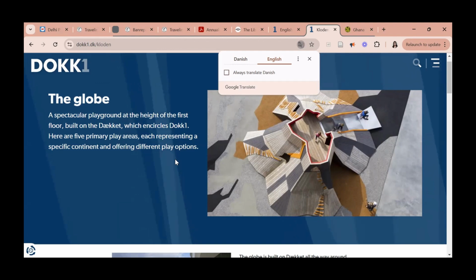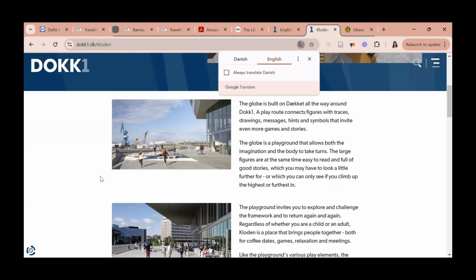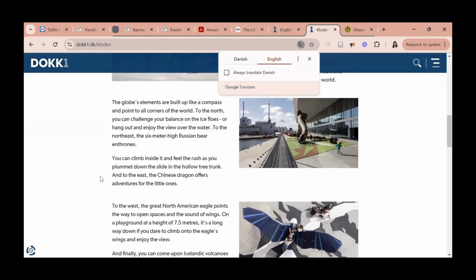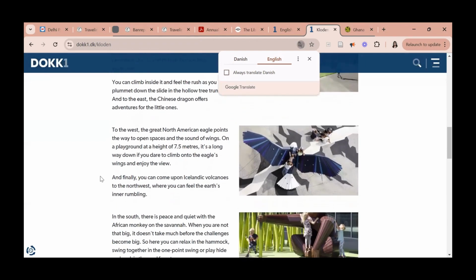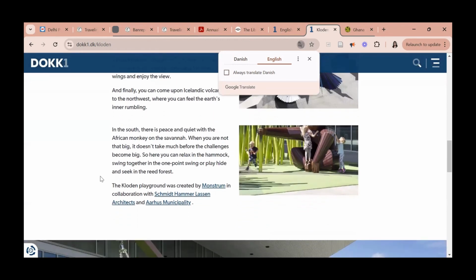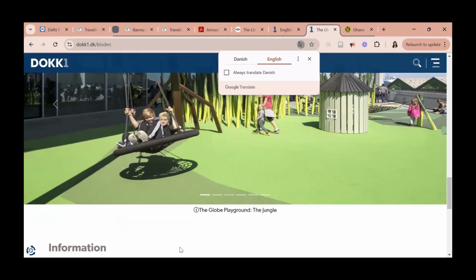And on the library website, it says right here that each one represents a specific continent, and then there are different play options. So I think that's a really cool way that the library incorporates a playground on the outside so that kids can get that social learning experience as well as coming to the library to learn how to read. So these are some of the different pictures of the play areas. There's like a giant eagle that they can play on. There's like a savanna looking playground. So that's pretty cool.